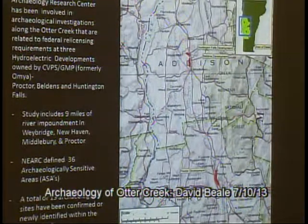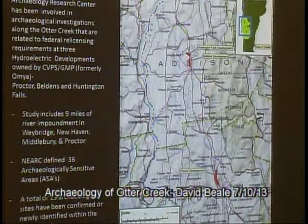This is what we've been doing. Since 2008, we've been working on the Otter Creek, working with first OMIA, then CVPS, and then GMP to get their relicensure. During that time, we were connected with the University of Maine at Farmington and are no longer. So we're our own company now. We have all these names, but it's all doing the same exact thing. It gets a little confusing when you're writing reports sometimes.